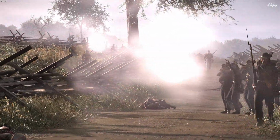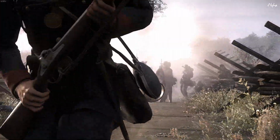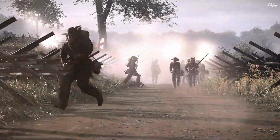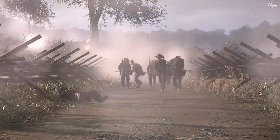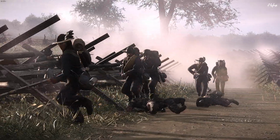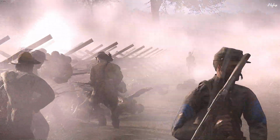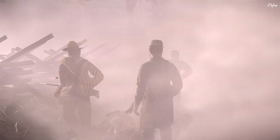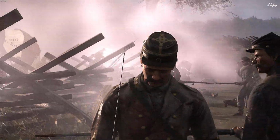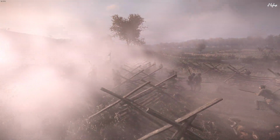But a combined force for the Union now pushing in. We got both flag bearers. There's one. Brutal. Get your shots down the road. Get in melee mode. Get in melee mode. Absolutely brutal. Union troops trying their best. We have the Confederate officer charging through the smoke and towards Union positions. He's gonna get it stabbed in the back.